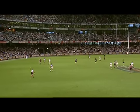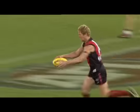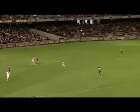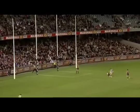Goal. Stanton. Still 5 minutes to go in the quarter, so the Bombers can't take their foot off, but they're showing no signs of doing that at the moment. Montfries is loving it up forward, and so is this man, Elwyn Davey.